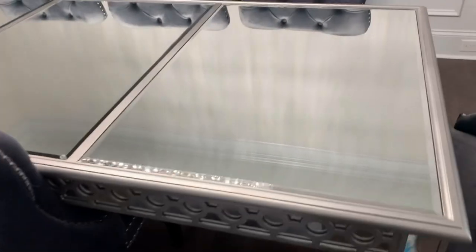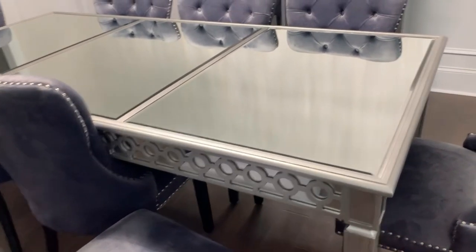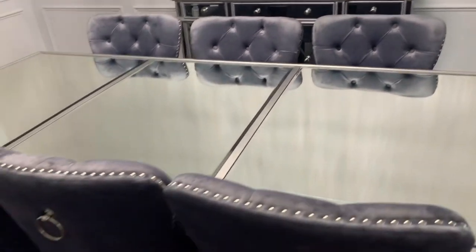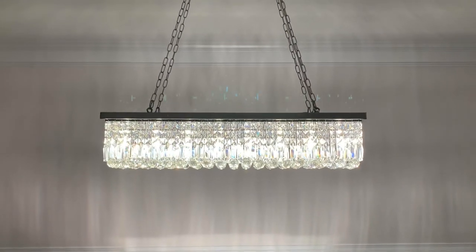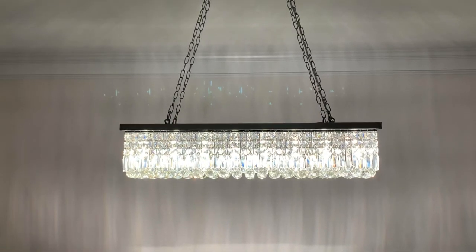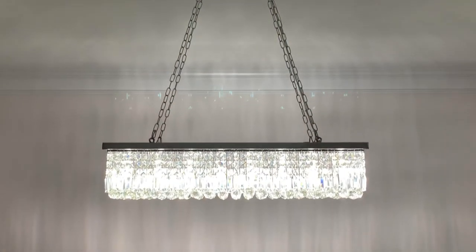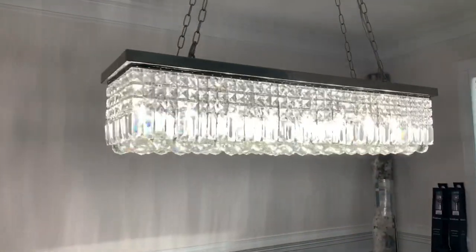Oh, the table came from Wayfair, and that is the full length of the table. It seats 8 chairs. Okay, so the light fixture, this came from Overstock. Finally, I got my hands on this. I've been eyeing it for some time. Finally got it. And that's how it looks from the top. And that is what it looks like with the lights on.